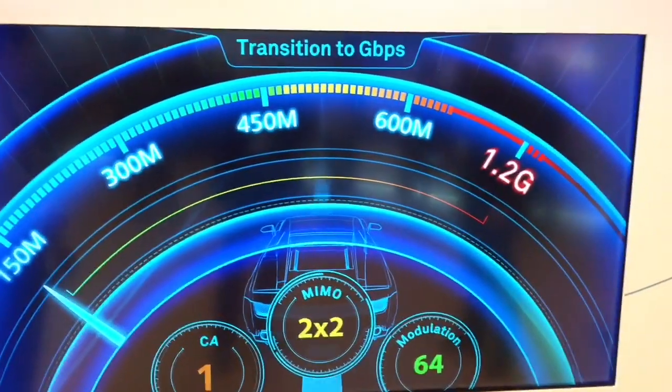So how do we go from this good old speed, 150 megabits, to 300, 400, and into 1 gigabit? How do you do that?